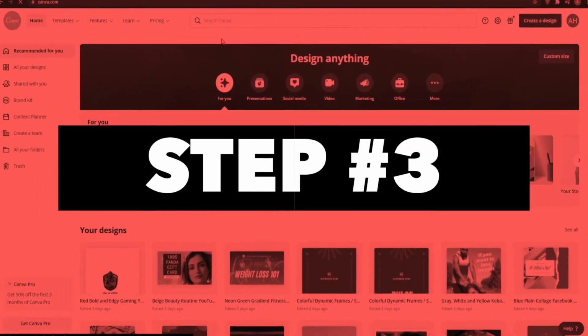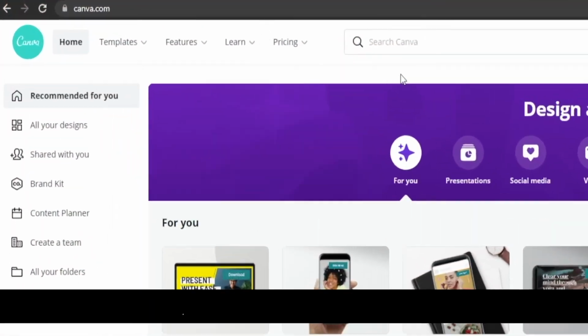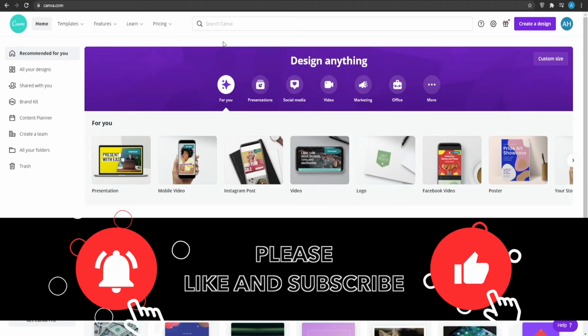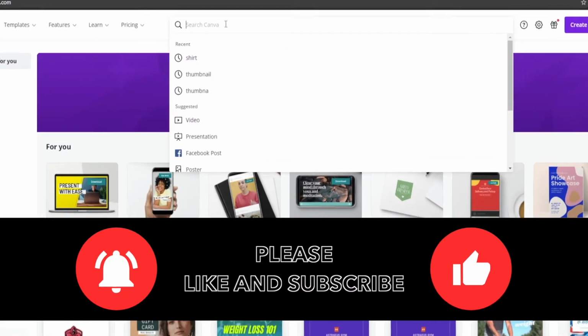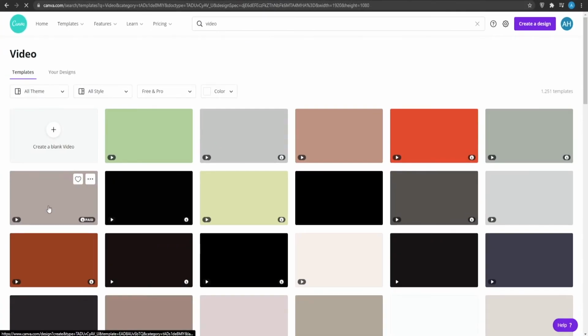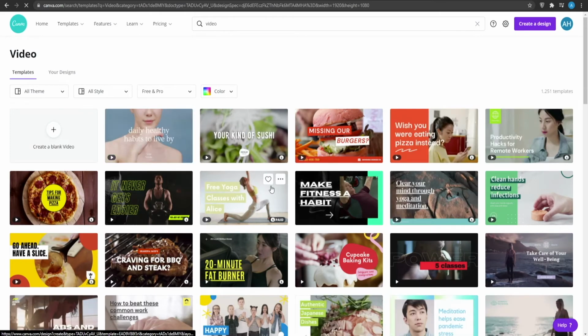Step number 3. So in step number 3, I want you to come on to canva.com. Now guys, once you come on to canva.com, from over here, I want you to simply type in video, and then after that simply click on the first one. Now once you do that, you will see a lot of these templates come up.